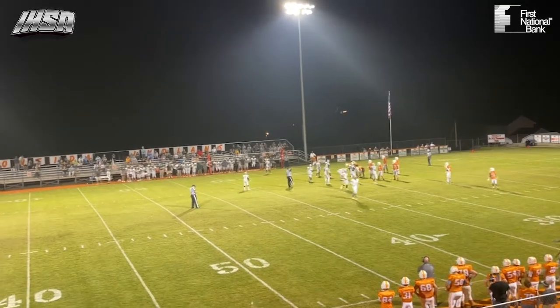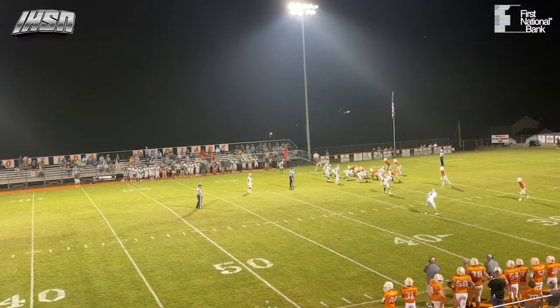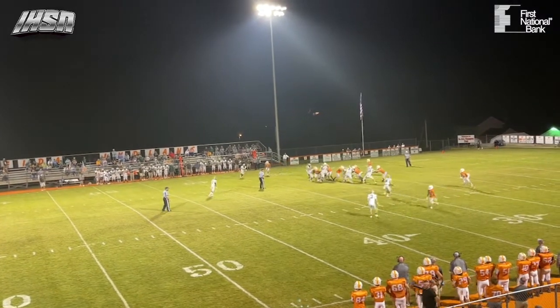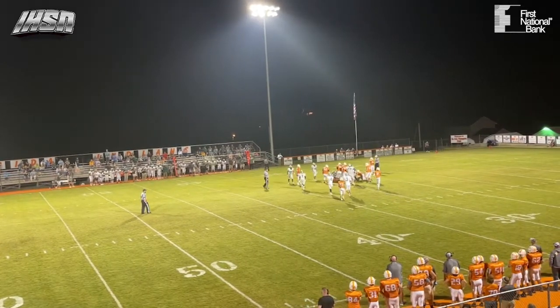Not necessarily a have-to situation, but it'd sure be nice to get some points. From the 29, Oneida in a shotgun. Rector with Duncan to his right. Takes the snap, hands it to Rylan Duncan. The middle, they blitz toward him. They're going to slow him down, and it's going to be little to no gain.